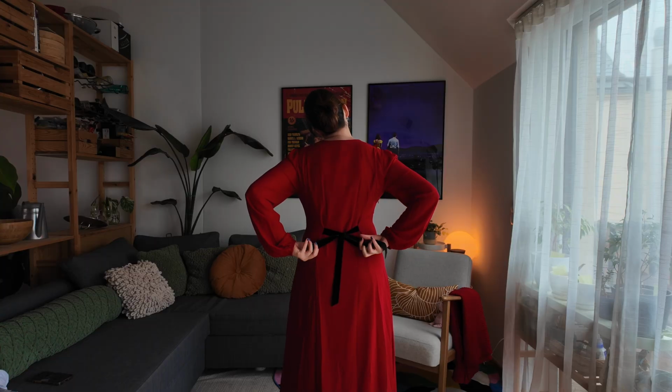If you've been watching me for a while, you probably noticed that I love red anything. So I also got this beautiful red dress with a black bow tie in the back of the waist.